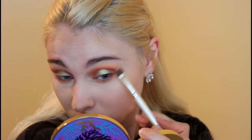Alright, so now I'm taking a flat tip brush and I'm just going into Tropico and the Guantanamara color. And this is going directly on my lash line at the bottom, all the way across. Alright, and now I'm taking that first brush I used and just blending these edges together. I like how this looks.